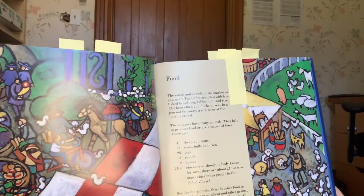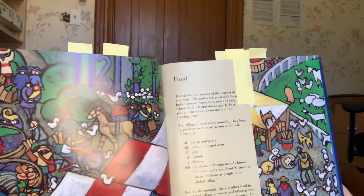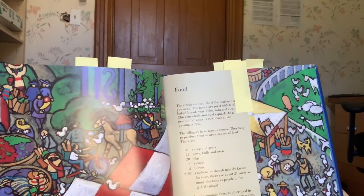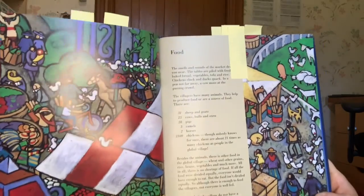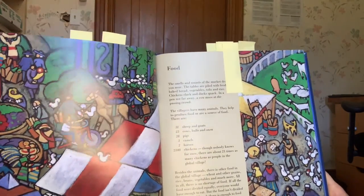The smells and sounds of the market draw you near. The tables are piled with fresh baked breads, vegetables, tofu, and rice. Chickens cluck and ducks quack. In a pen not far away, a cow moos at the passing crowd. The villagers have many animals. They help to produce food or are a source of food.